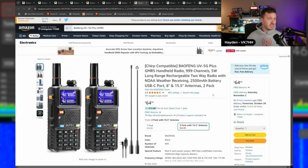And then surprisingly, this one popped up. Whilst it's not a ham radio, it's a GMRS radio. The Baofeng UV5G Plus has been a really popular radio on Amazon. It will do USB-C charging. It has a USB-C port. It will do NOAA weather reception. It will receive on VHF and UHF. It just won't transmit on VHF. It will transmit only on the GMRS frequencies.